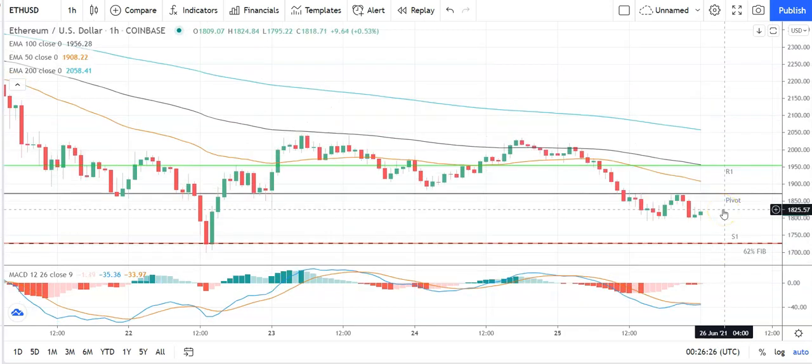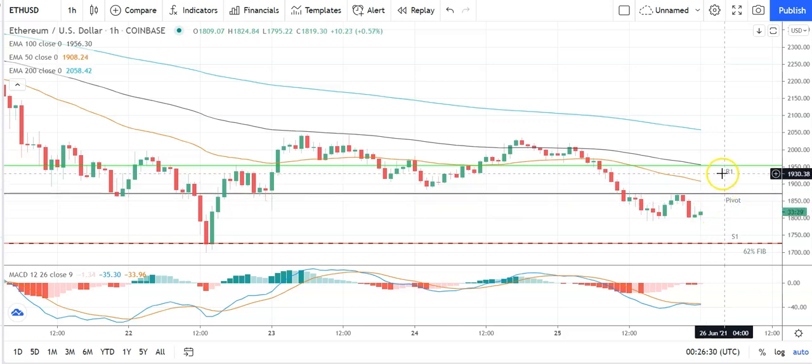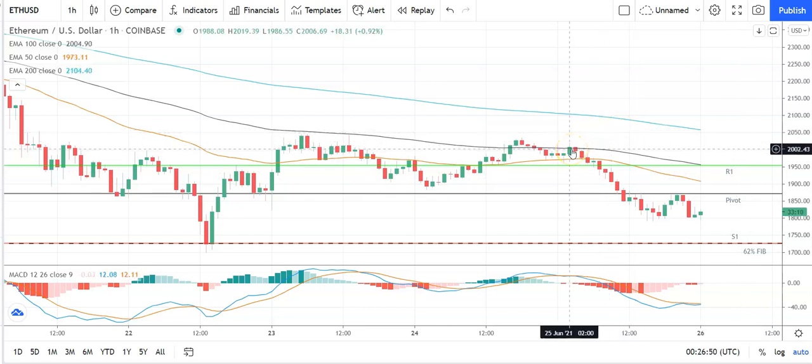Across Ethereum against US dollar, also a mixed start to the day. Going to need to see Ethereum move through the pivot at 1874 to take a run at the first major resistance level at 1955. Going to need to see plenty of support from the broader market for Ethereum to break back through to 1900. So barring an extended rally on the day, expect that first major resistance level and resistance at yesterday's high at 2019.39 to cap any upside.